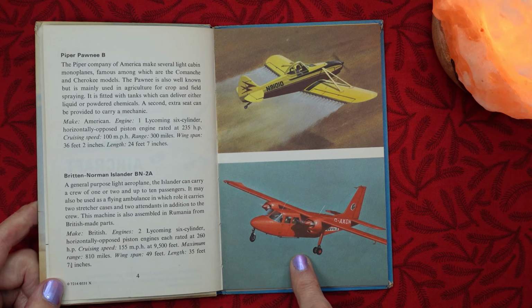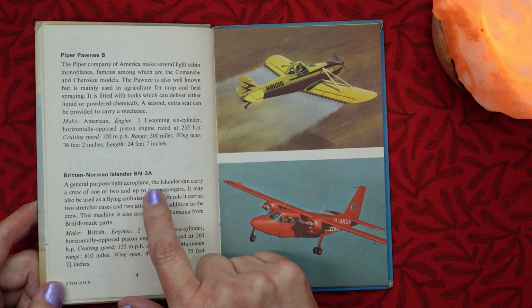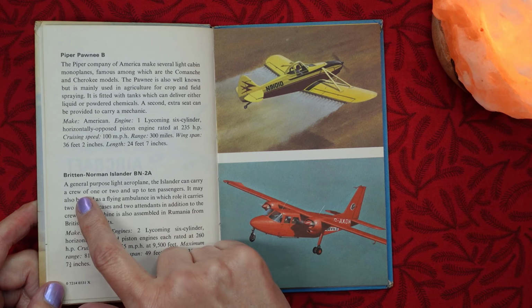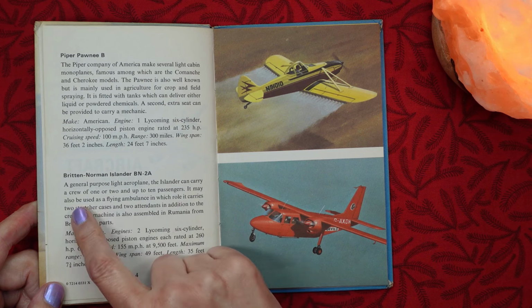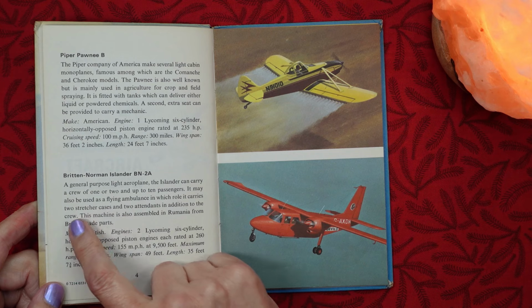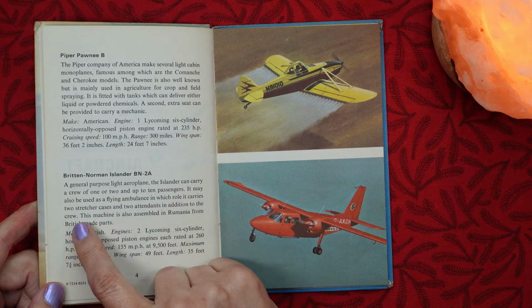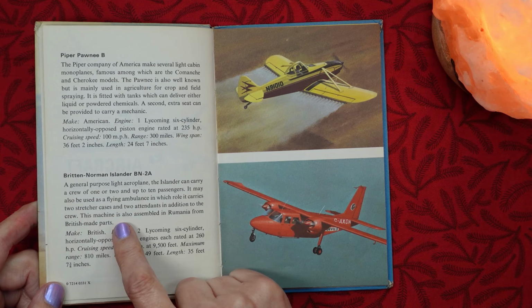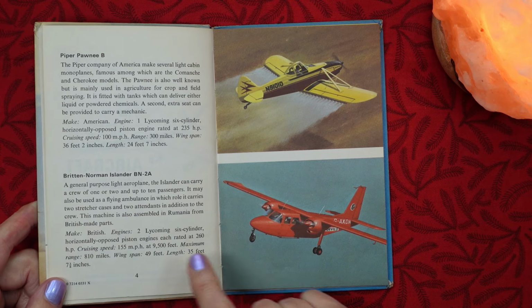Here we have the Britten-Norman Islander BN-2A, a general-purpose light aeroplane. The Islander can carry a crew of 1 or 2 and up to 10 passengers. It may also be used as a flying ambulance, in which role it carries 2 stretcher cases and 2 attendants, in addition to the crew. This machine is also assembled in Romania from British-made parts.